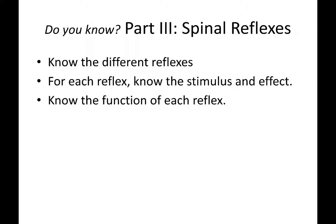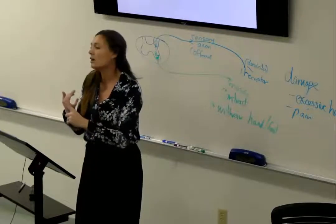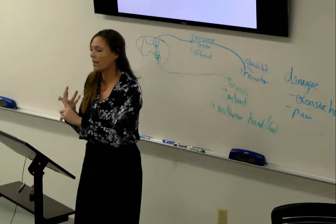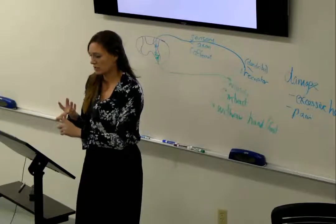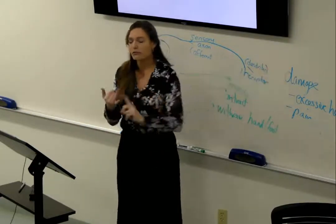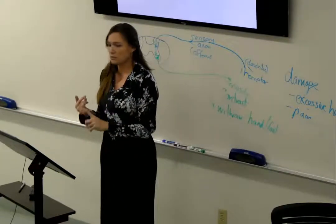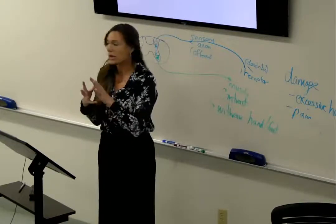So for the spinal reflexes, do you know the different reflexes that there are? The stretch reflex, the Golgi tendon reflex, and the withdrawal associated with the crossed extensor reflex. For each reflex, you should know the stimulus that we went through. For the stretch reflex, the stimulus is to stretch the muscle, and then the effect is to contract that muscle.